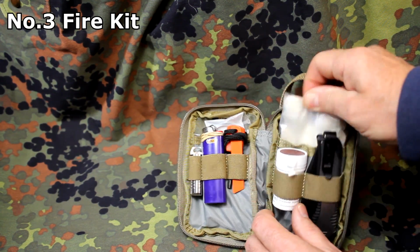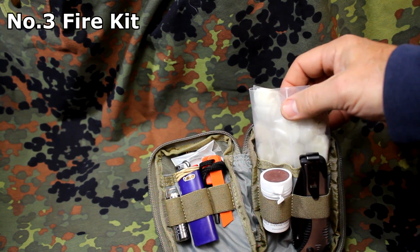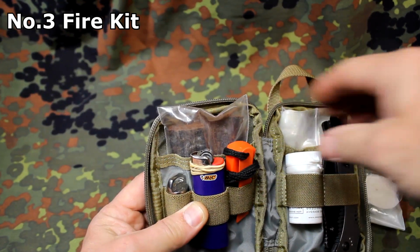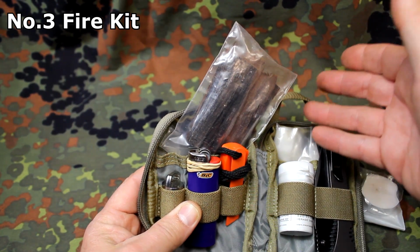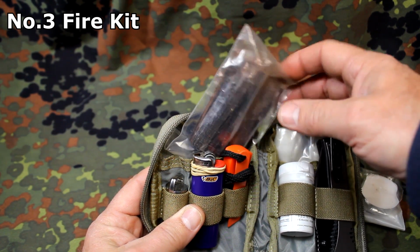I do have Vaseline and cotton balls as my fire starter. These are awesome, they're easy to make, they're cheap to make. Also, I have a tea light candle. But one thing that's a little bit unique is I put some wood in here. Now you can use fat wood or whatever. This gives you a little bit more burn time than just the Vaseline and cotton balls.